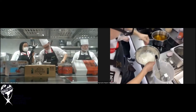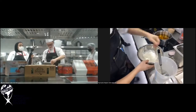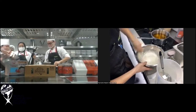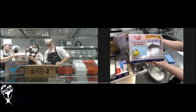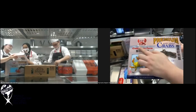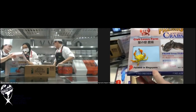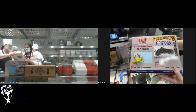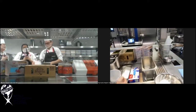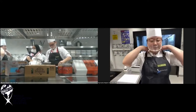Where's the crab from? Is it locally sourced? Yes, so the crab is locally sourced, as Ting Ting has talked about briefly just now. It's from our local farm, actually from Crab Lovers Farm. So they actually breed their own mud crab in Singapore right here. And juicy. And it's also one of our preferred produce to be working with in Singapore Expo.